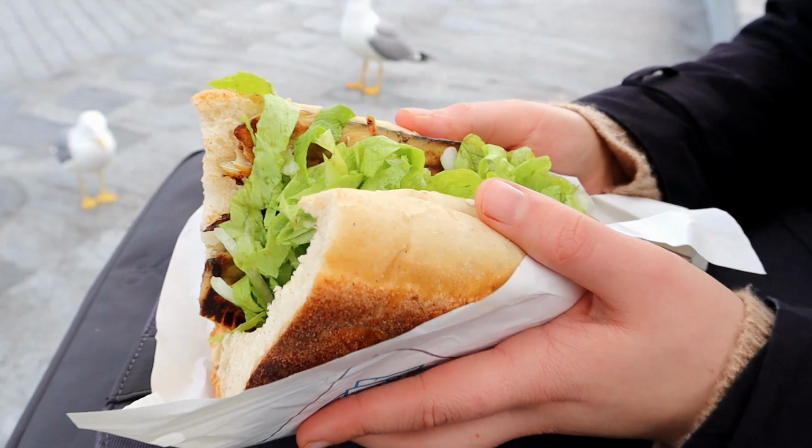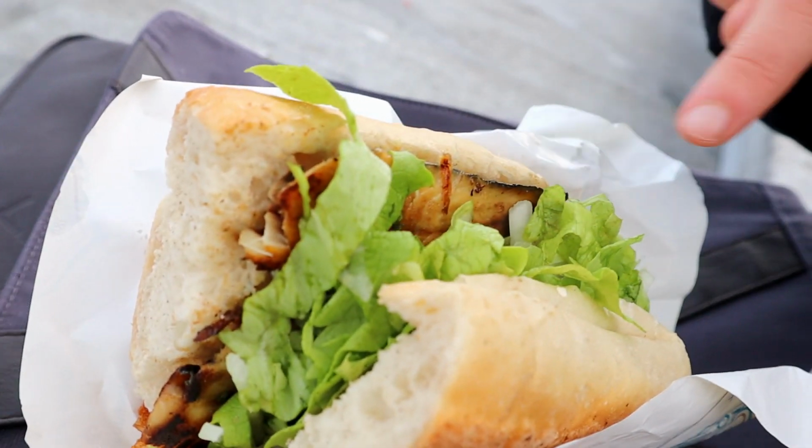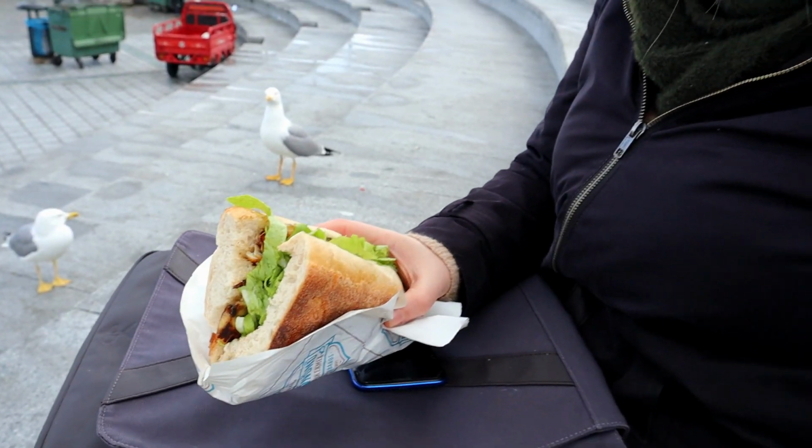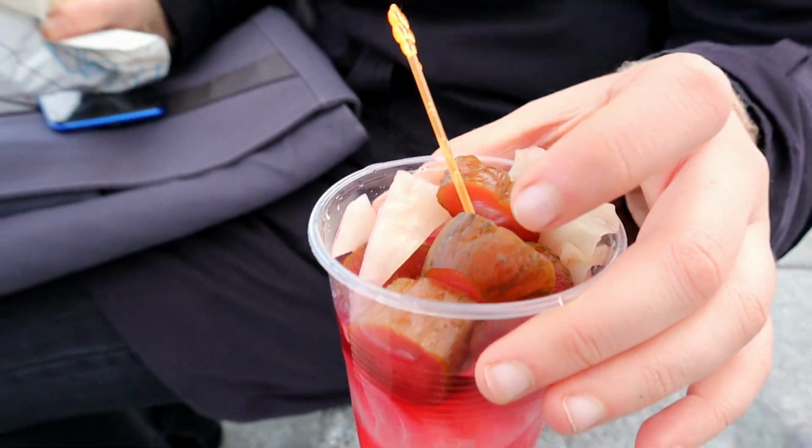Okay guys, I bought my fish sandwich, or we can say fish and bread. As you can see, there is fish, salad and onion inside. And I've got my pickle juice, and there are pickles inside. I don't like the pickle juice, but I like these pickles. Really nice. Let's taste it. How much is this? It's 20 Turkish liras, approximately $3 for just a fish sandwich.